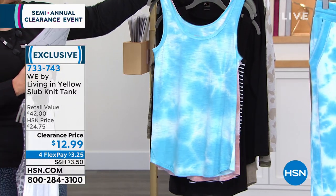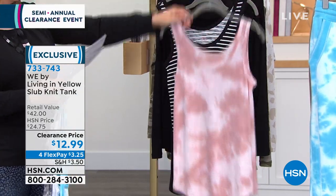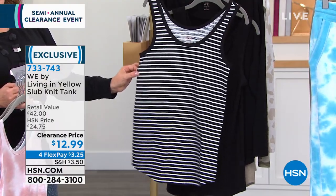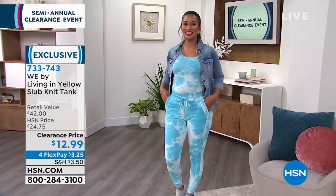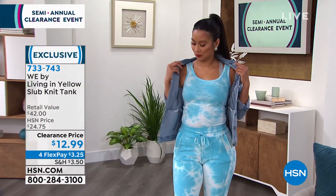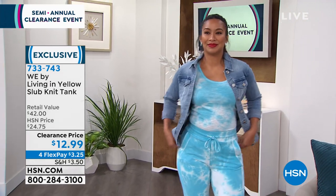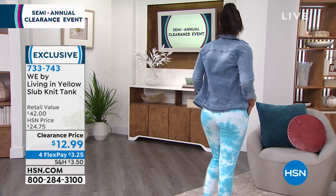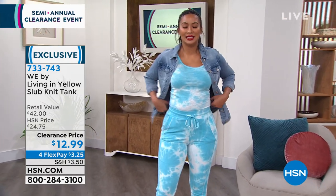She's in the blue tie-dye. We also have it available for you in that rose tie-dye. And then look at this one. This is so fresh for spring as well. This is black stripe. Extra small through 3X, 28 inches in the length. And you do have that high-low hemline, Angie. So it's really nice. You get the tushy coverage. Plus it's a little scalloped, meaning it comes up on the sides just ever so slightly. So though Val is tucking it in, it looks great with those joggers.